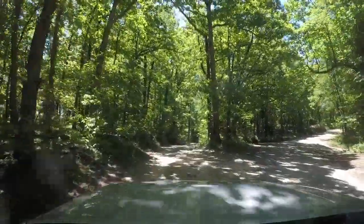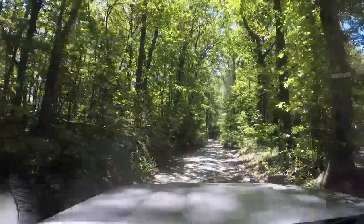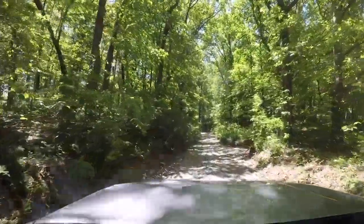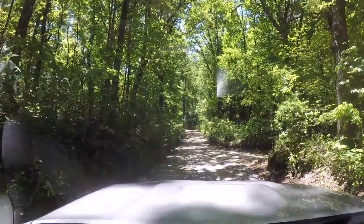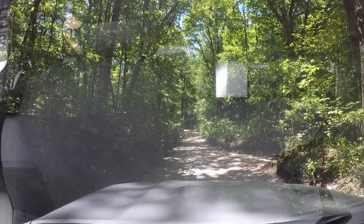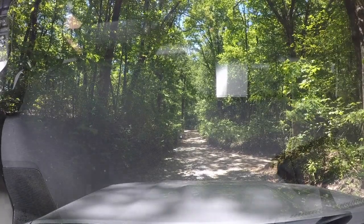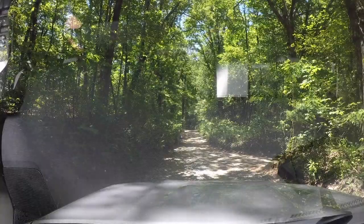But this is the Blue Ridge Wildlife Management Area as well, just to give you an idea of where we're at. And I'm looking at, it looks like there's another trail that breaks off to the right there that is not showing on my map, so I'm not sure what that is.